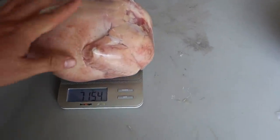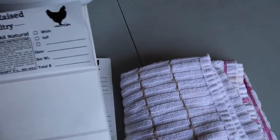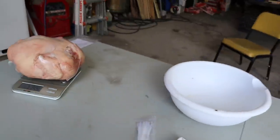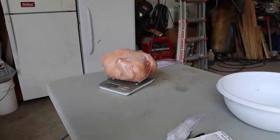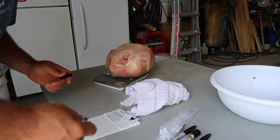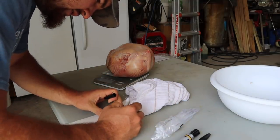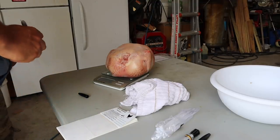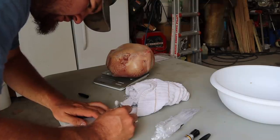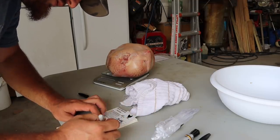All right, guys, so I got the chicken in here. In the bag on the scale, you see there 715, and I went ahead and ordered these labels when I ordered these bags. So every one of them I'm gonna put the date and the weight on there. But first you want to make sure you get this dried off really good. It's a whole chicken, that's why I grabbed multiple markers. Alright, what is the date today? June 26th. So, 6, 26, 7, 15.